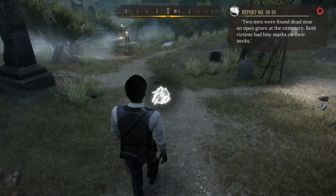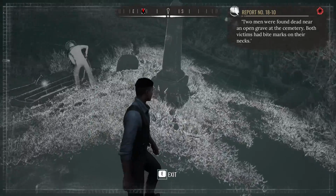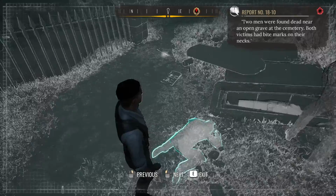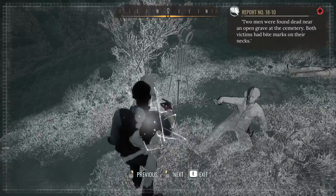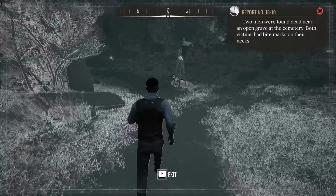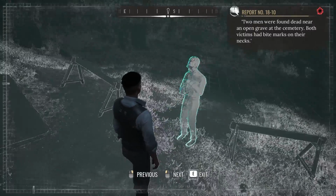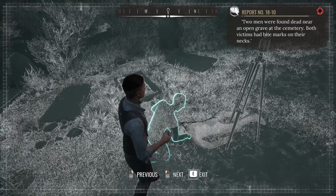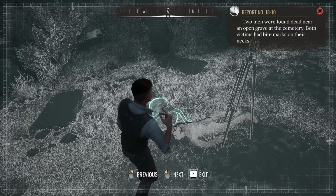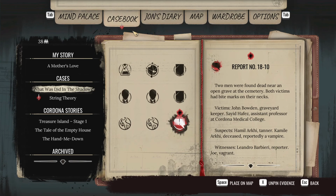Okay, it's time to draw the conclusion, I guess. Okay, I need to look at this case now. Two men were found dead near an open grave. Both victims had bite marks.